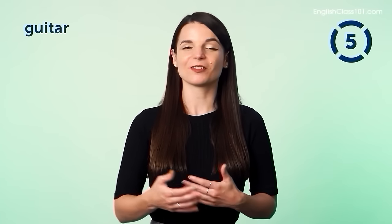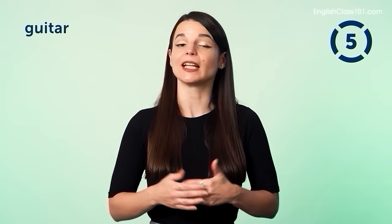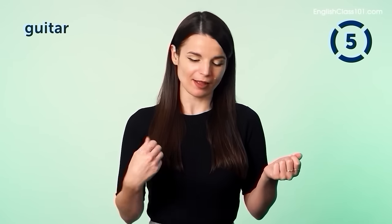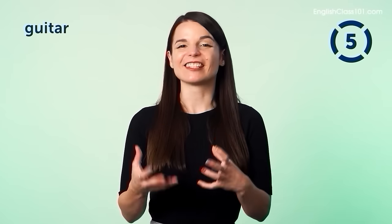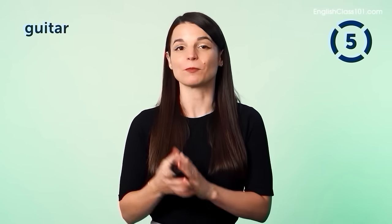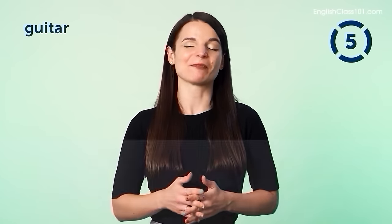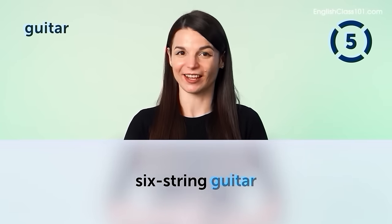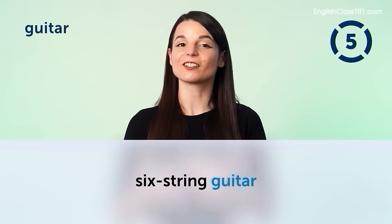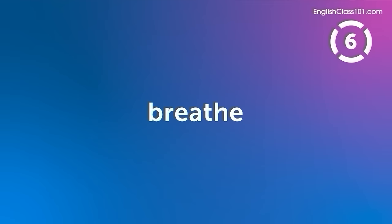Guitar. This word has kind of an interesting spelling. It starts with G-U-I, but we pronounce this as G. So a guitar is a musical instrument. We play it like this usually. And this is something that is played all over the world. There are lots and lots of talented people who play guitar, and they are called guitarists. For example, some of them play a six-string guitar.